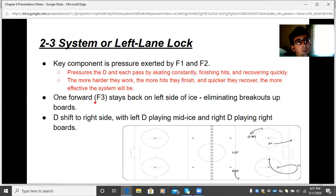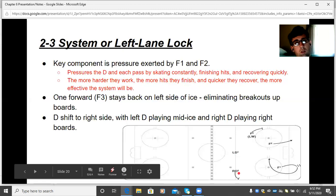One forward, the third forechecker stays back on the left side of the ice, eliminating breakouts up the boards. The defense shift to the right side, the left defense playing mid ice and the right defense playing the right boards. So yeah, LD standing for left defense one, right defense two.